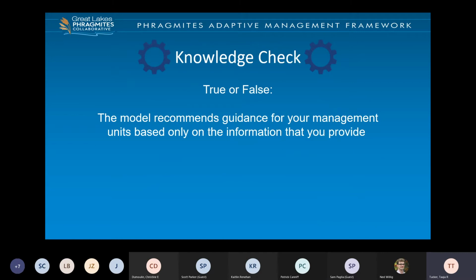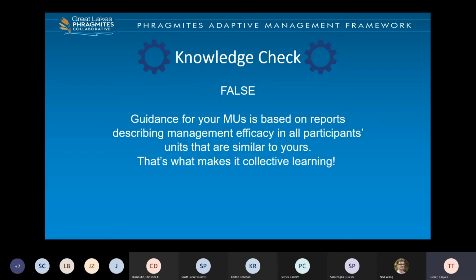All right, so based on the video alone, we're going to do a knowledge check before we talk to Christine. True or false: the model recommends guidance for your management units based only on the information that you provide. Seeing a lot of false. And that's correct. Christine, I'll pass it over to you if you want to talk about this a bit or talk about the PAMF model, and you can ask her any questions.